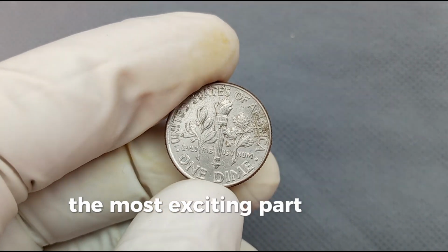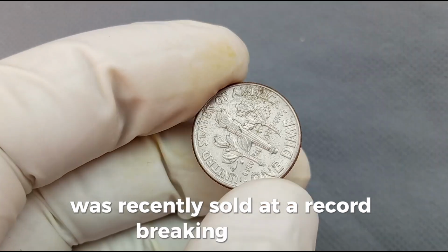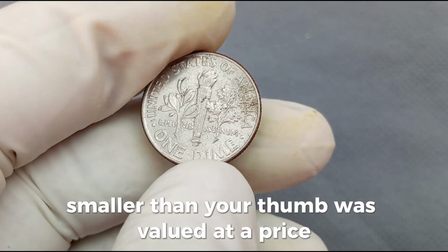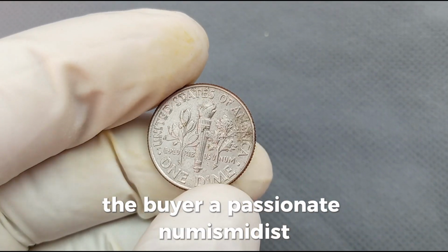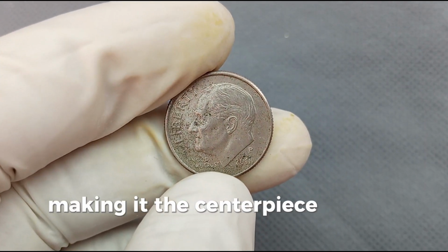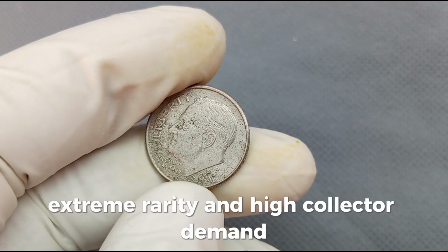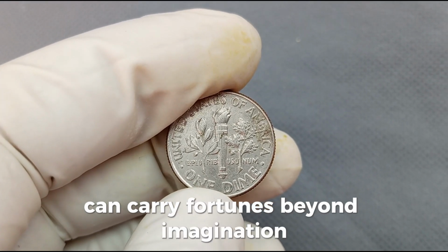The most exciting part? One of these rare 2011 P Roosevelt dimes was recently sold at a record-breaking auction for a mind-blowing $8 million. That's right, an everyday dime, smaller than your thumb, was valued at a price most people would dream of owning in a lifetime. The buyer, a passionate numismatist, recognized the historical and collector significance of this dime, making it the centerpiece of their collection. This dime's astronomical value is due to its perfect condition, extreme rarity, and high collector demand. It's proof that even the smallest pieces of currency can carry fortunes beyond imagination.